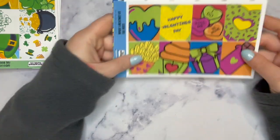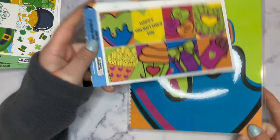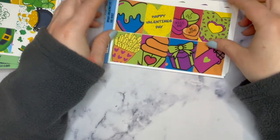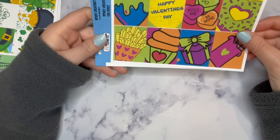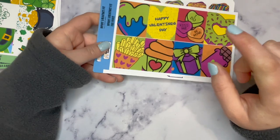And then here is the Valentine's Day one. And this is where the artwork came from for my planner cover. Isn't that cute? So cute. Okay. So again, she did the art for this one as well. Happy Val Day. I don't know if I'm going to use this actually for Valentine's Day.